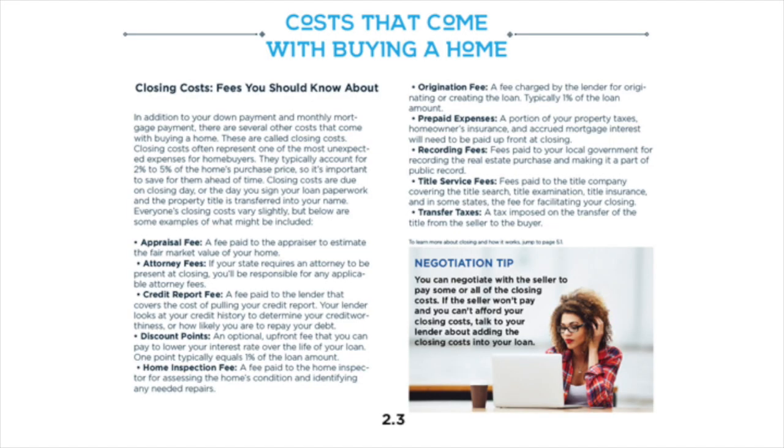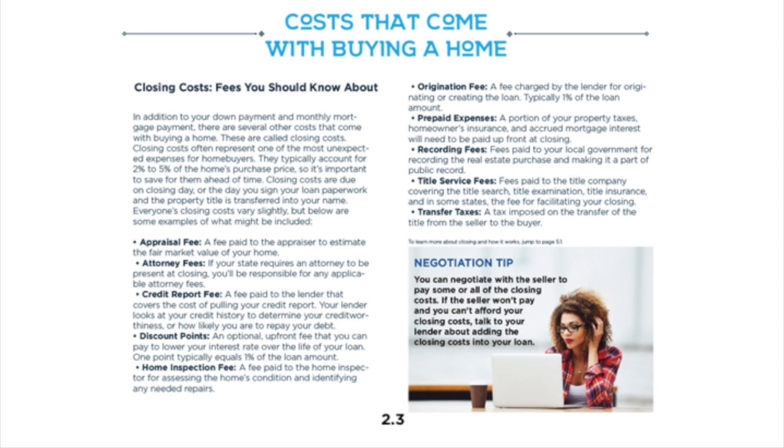Closing costs are fees you should know about. In addition to your down payment and monthly mortgage payment, there are several other costs that come with buying a home. These are called closing costs. Closing costs often represent one of the most unexpected expenses for home buyers. They typically account for 2 to 5% of the home's purchase price, so it's important to save for them ahead of time. Closing costs are due on closing day, or the day you sign your loan paperwork and the property title is transferred into your name.